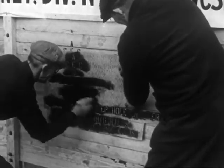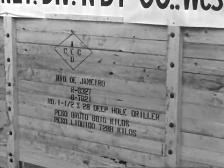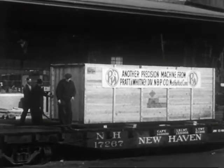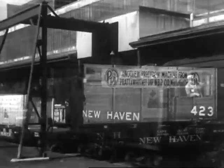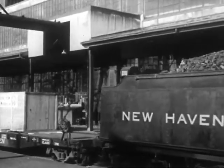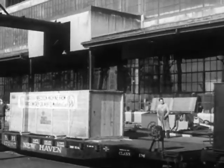Freight angle intervenes. For railroads, two categories, passenger and freight, are another form of life's two divisions, people and things. South America is the destination of this large and intricate machine. Carefully crated, it will go by ship, but first it must be taken by rail down to the harbor. An export angle of freight service. Industrial New England is of historic importance in the foreign trade of this nation.